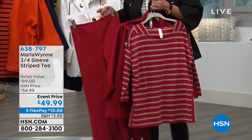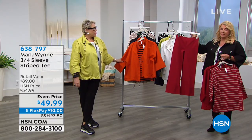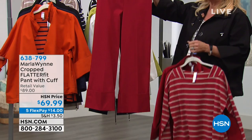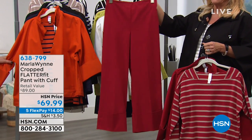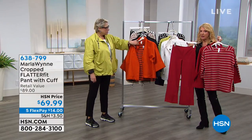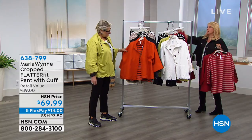And then, check this out, everyone's gone crazy over her new, this is her famous flatter fit pant, but it's got this exaggerated cuff on the bottom and it is a crop. So we have this available at $69.99. We're not gonna do a full presentation on either one of the additional pieces. I just wanna make sure you knew they were available in case you were just gonna go for it tonight.